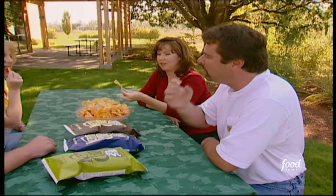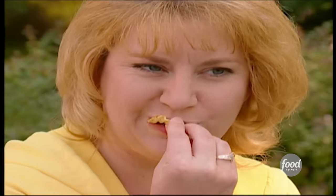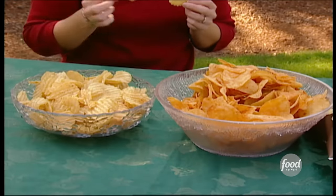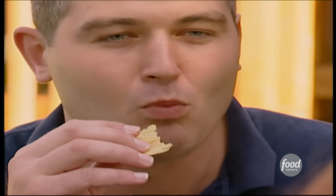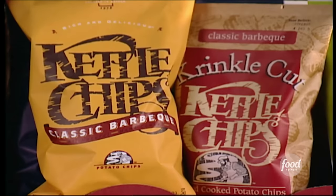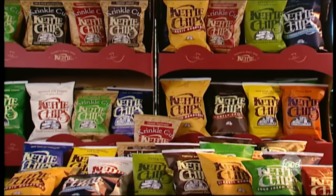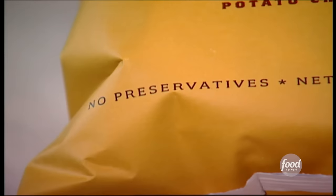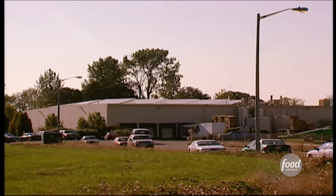They're the number one selling salty snack in the U.S., with each American eating about 6 pounds of them yearly. And while potato chips are not normally known as a health food, one company is trying to change that. What we do is we offer a healthier alternative to regular potato chips. Since 1982, the folks at Kettle brand potato chips have been creating an all-natural, hand-cooked chip.